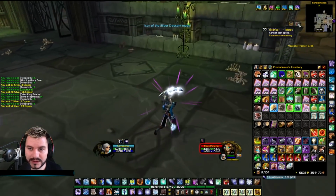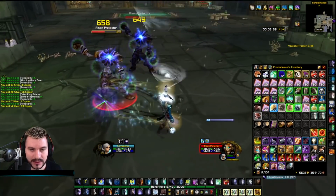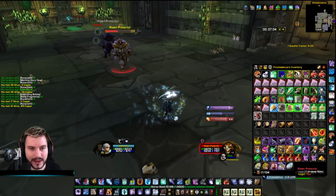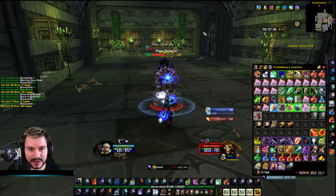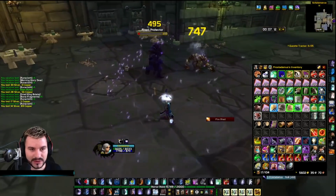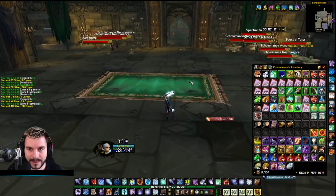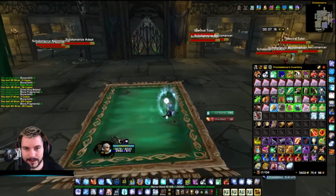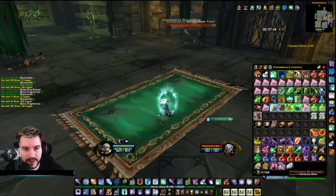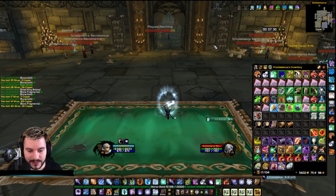Oh, these ones silence as well. So the Risen Protector and the Spectral Tutors, they do silence, and it's not cool. Normally I would have pulled those as well. Okay, we're taking too much damage from the melee. Let's loot them fast and do the last pull. Okay, so 1, 2, 3, 4, 5, and those 2 mobs that we kind of missed there. So that's a lot of pulls.